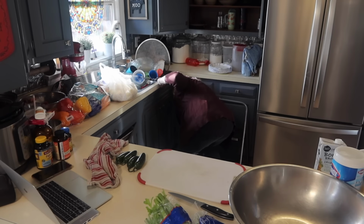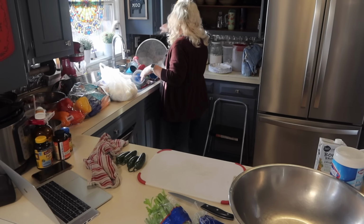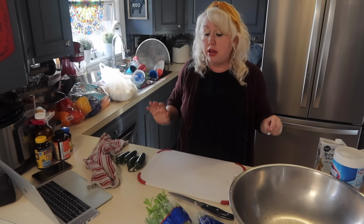Lemons. Sorry, I just had kids just brought in lunch. I fed them a snacky lunch. They brought in their trash and stuff. So some things fell. Okay.